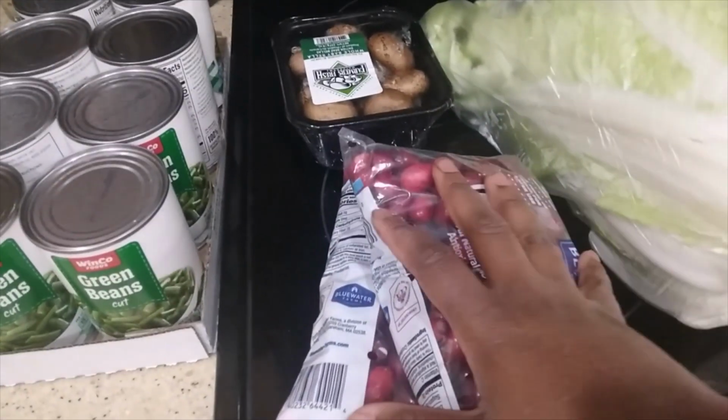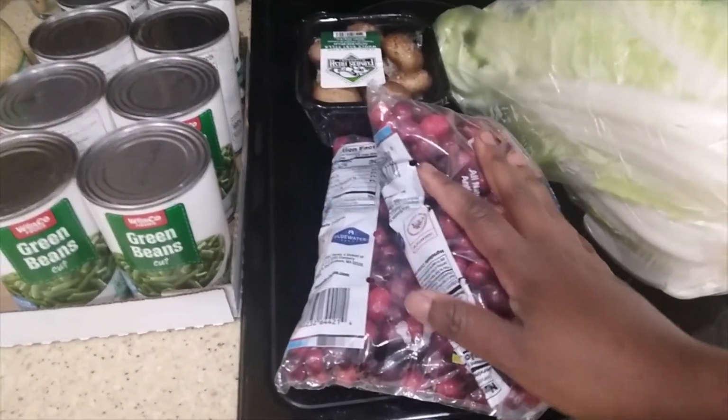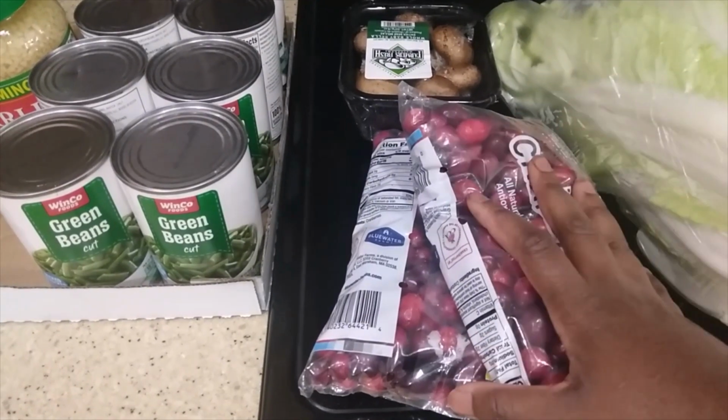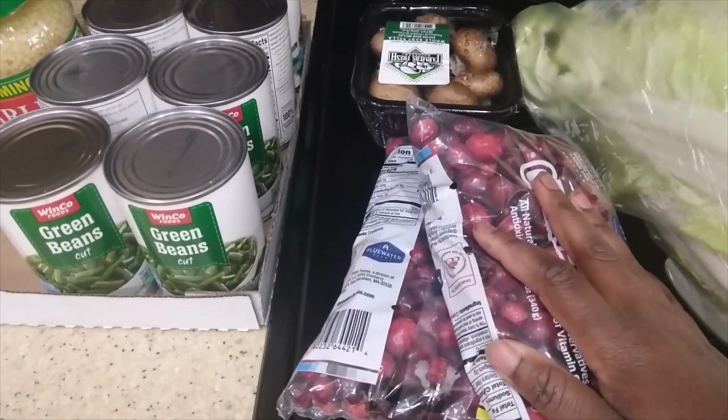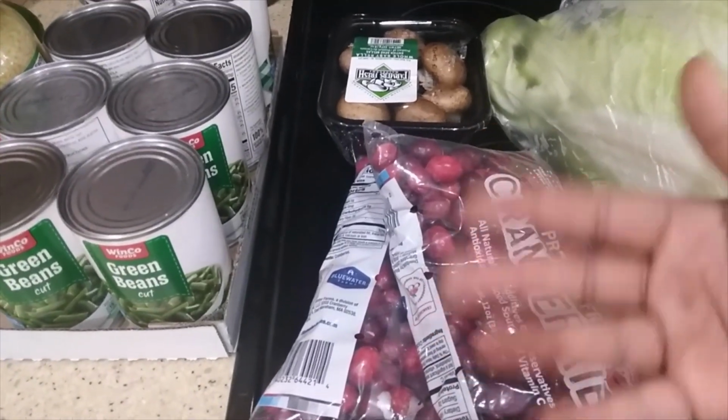I make all of our cranberry sauce for the next year. So essentially what I'll do is I'll either can this now or I'll put it in the freezer and can it later on in the year. And then we'll have cranberry sauce for next Thanksgiving and the holidays.